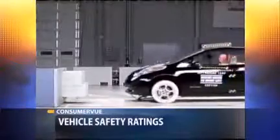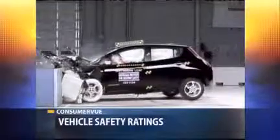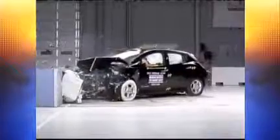Tell us about some of the factors that go into that safety rating in the first place. Well, in the past, prior to 2010, it was impacts, front and side. Now the government is also looking at your rollover risk rating, and they're also looking at the safety technology that is in the vehicle as well. So it's a switch from the government saying this is what happens when you're having an accident, to now saying this is a car that will help you prevent an accident and will do well should you have an accident.